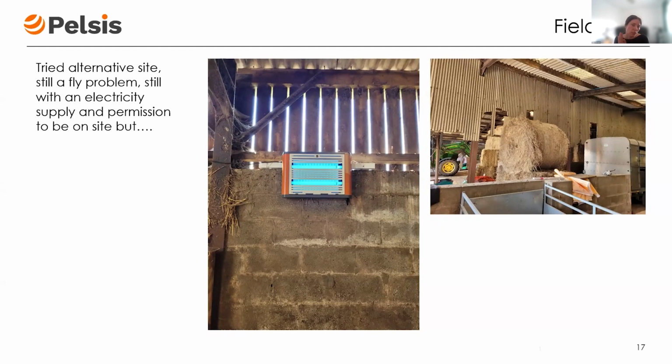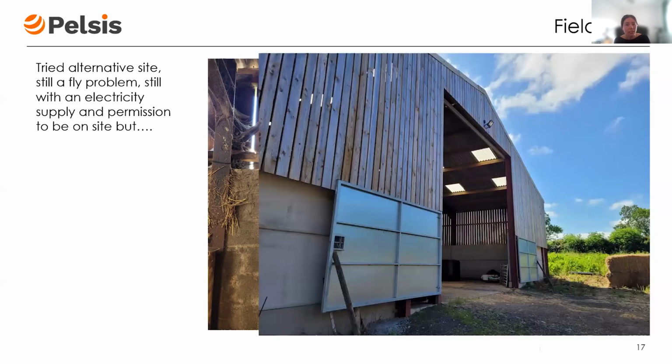We found an electricity supply. We managed to put up one unit just to do a little evaluation. But the problem with this site was it had a big door, and really, this is not a good place to put an insect light trap. It's just way too open and not very good.